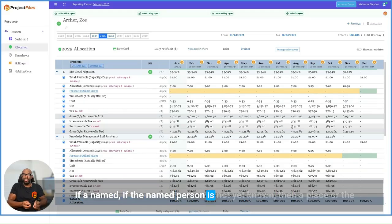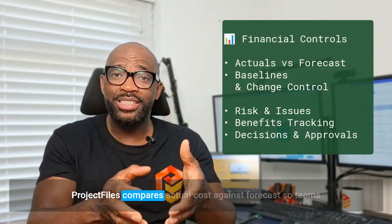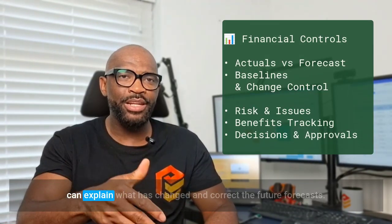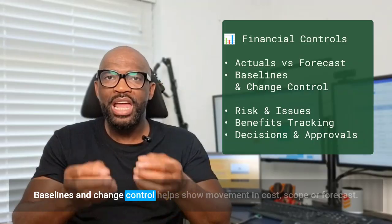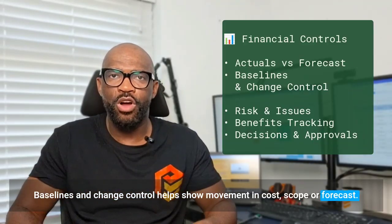If the named person is not yet known, then a placeholder resource can be used and tracked until a real person is confirmed. Timesheets are connected to planned work. No forecast, no timesheet. ProjectFiles compares actual cost against forecast, so teams can explain what has changed and correct the future forecast. Baselines and change control help show movement in cost, scope, or forecast.